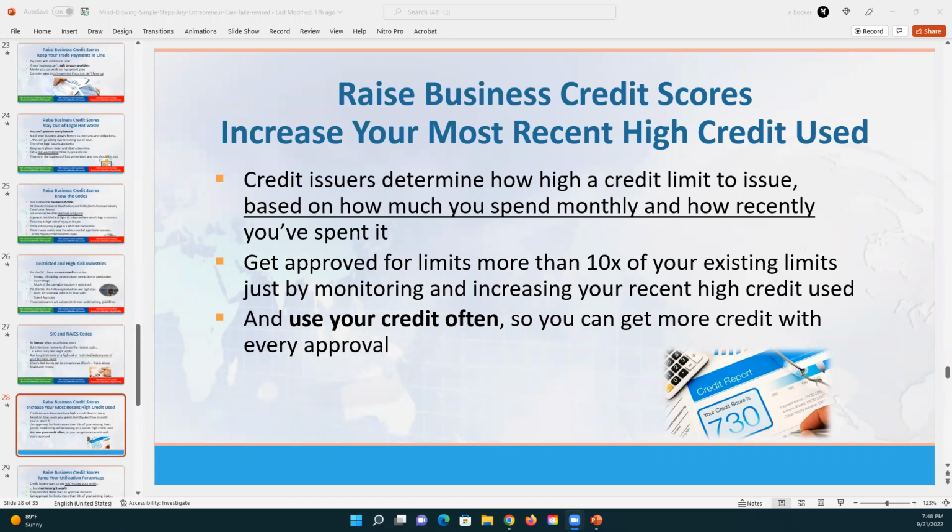You do it for all of them. But the main strategy is take one and you keep on building it up. Use it more, you call them, ask for an increase. And if they see you making on-time payments, they will increase it.